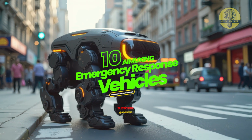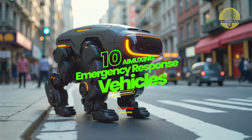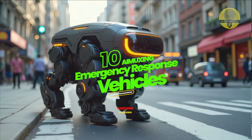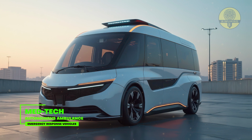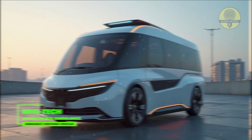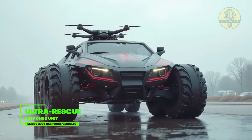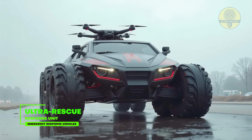Explore the future of emergency response with these innovative vehicles designed to handle any crisis with advanced technology. MedTech Autonomous Ambulance ensures rapid medical response with advanced diagnostics and automated care systems. Ultra Rescue is designed for rapid deployment in disaster zones with cutting-edge technology and drone support.